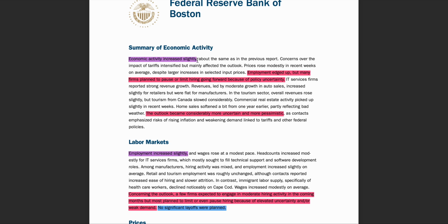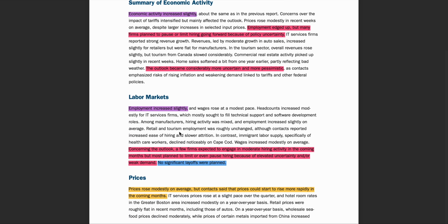Economic activity increased slightly, about the same as the previous report. Good. Employment edged up, but many firms plan to pause or limit hiring going forward because of policy uncertainty. The outlook became considerably more uncertain and more pessimistic, as contacts emphasize risks of rising inflation and weakening demand linked to tariffs and other federal policies. Again, focusing on the labor market, employment increased slightly. Concerning the outlook, a few firms expected to engage in moderate hiring activity in the coming months, but most plan to limit or even pause hiring because of elevated uncertainty and or weak demand. No significant layoffs were planned.